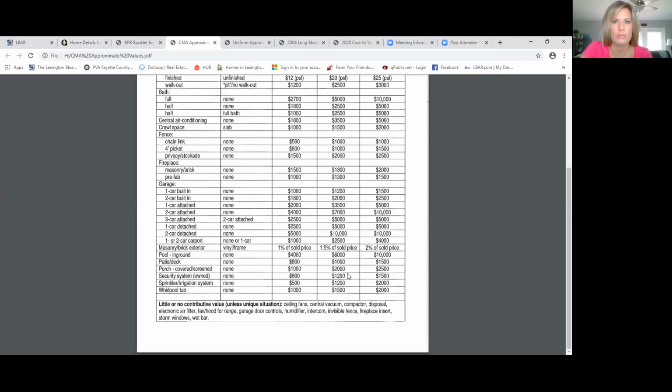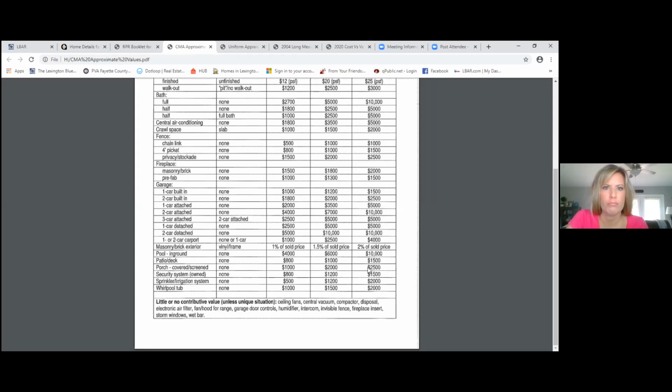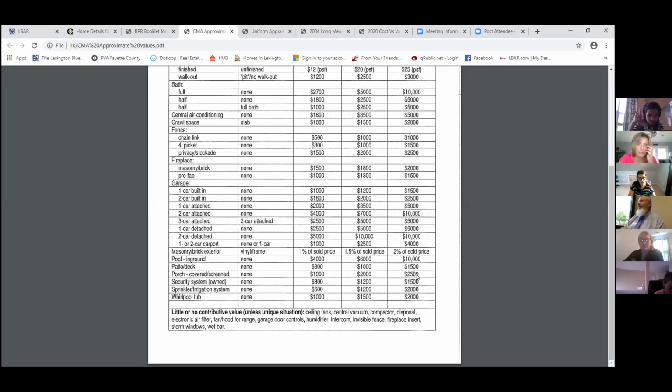That's going to be subjective. It's not on this list. I would sit here and say, I've got $1,500 for a deck, and I've got $2,500 for a screened porch. So somewhere in that neighborhood, what's my value? I would say probably that 2,500 is pretty close to it in this price range. But yes, ma'am. Anything that adds value, or vice versa, anything that takes value away, you would want to make an adjustment. Okay, thank you. Yes, ma'am.